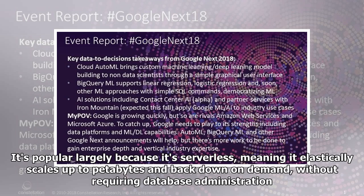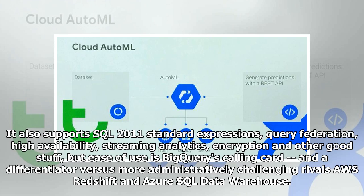It's popular largely because it's serverless, meaning it elastically scales up to petabytes and back down on demand, without requiring database administration. It also supports SQL 2011 standard expressions, query federation, high availability, streaming analytics, encryption and other good stuff, but ease of use is BigQuery's calling card, and a differentiator versus more administratively challenging rivals, AWS Redshift and Azure SQL Data Warehouse.